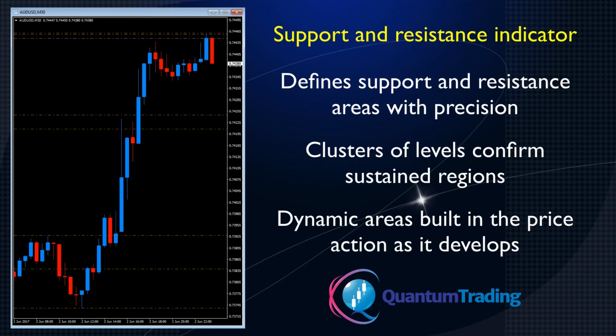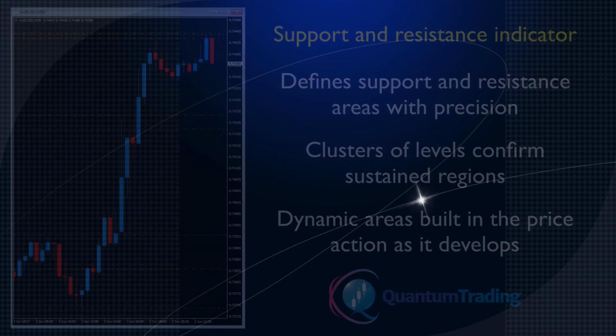And if we think about this logically, it makes sense. After all, if price is constantly testing or retesting an area in real time, then this must be building into regions of support or resistance, which the indicator then delivers on the chart graphically. Each level is pinpoint accurate, and once clusters appear, then this merely confirms the regions of greater concentration of strength. But this indicator only delivers support and resistance levels from a price-based perspective.